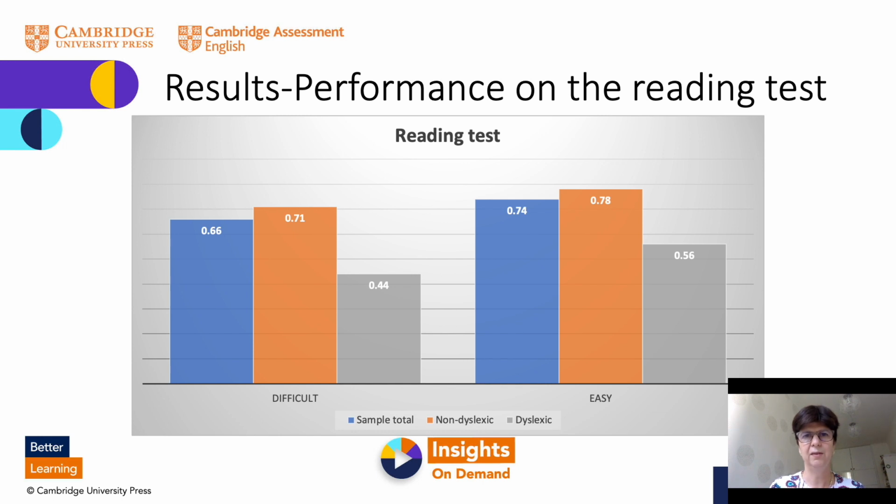What you can see also is that there is a difference, both for the dyslexic and non-dyslexic students, in terms of the mean values between the difficult and the easy text. And then you can also see the relatively large difference, particularly with regard to the difficult text, between the dyslexic and non-dyslexic students. Out of curiosity, we did another analysis where we looked at how individual dyslexic students perform in comparison with non-dyslexic students.